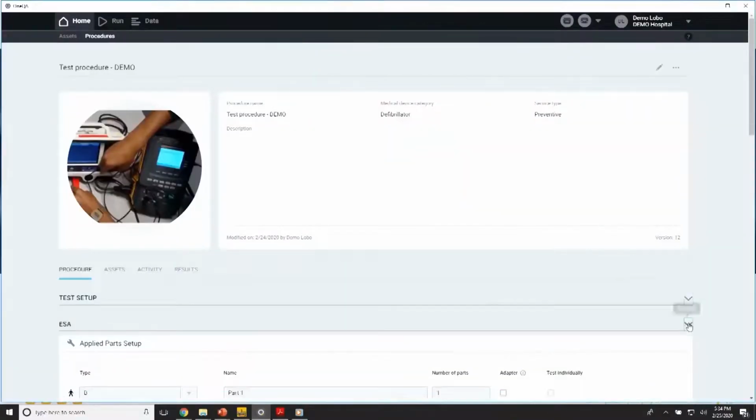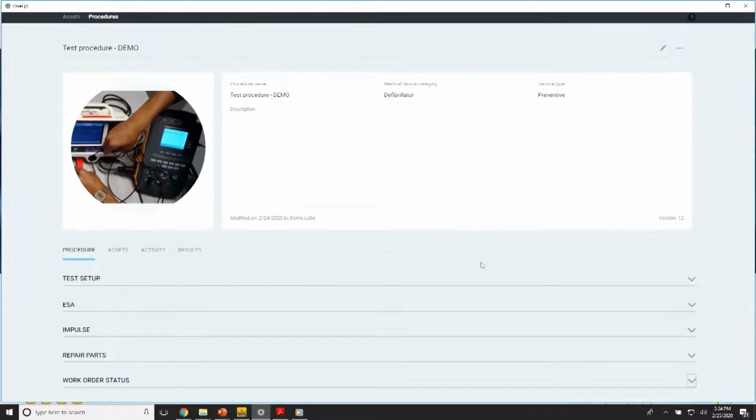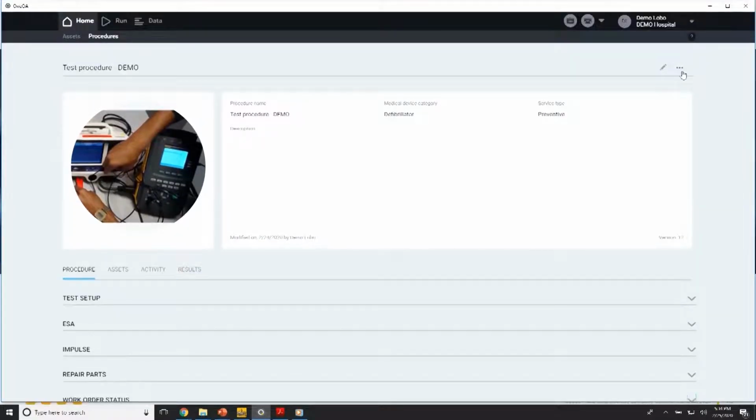I will do a quick demo of how you can run a procedure. So let's, for example, take a look at this defibrillator procedure that I've taken a couple of steps. There are four steps here: electrical safety, a couple of impulse steps, a quick checklist regarding repairs, and a work order status question.